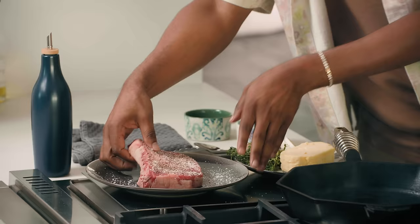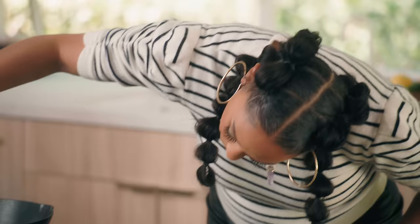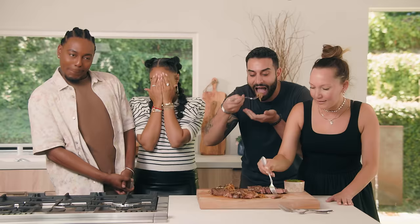Hey everyone, today's guest is someone you already know very well, Terrell. We will be cooking up some friendly competition in the kitchen today. Terrell will be making his best ribeye steak and I will be making mine. Then we will leave it up to the team to taste and decide which is better. May the best steak win.